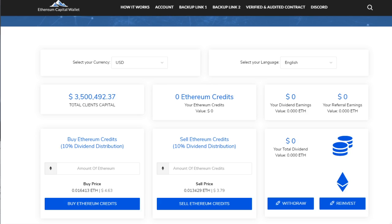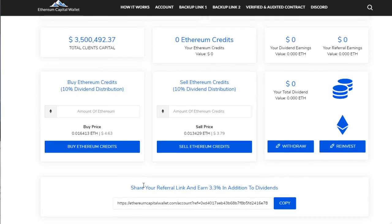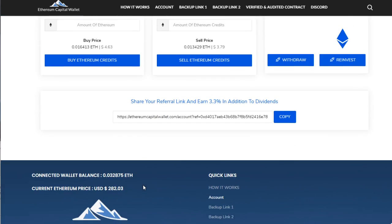It does pop up and tell you when somebody spends money to buy credits. So basically, you're buying Ethereum credits, and that's how much you're holding in your wallet. And then your credits will give you dividend rewards, your total dividend rewards, and you can withdraw or reinvest. So it's pretty much exactly the same, just with a better looking facelift. Makes it a little bit easier for everybody to understand.